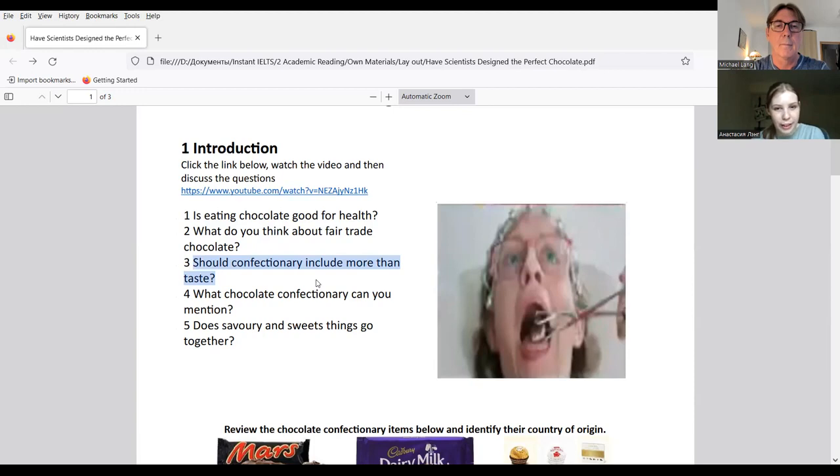Should confectionery include more than taste? What is that supposed to mean? Isn't the whole point in taste? Well, this is the point. I mean, we have Aero chocolates or bubbles in chocolate, so there's air instead of just taste. Can I add something? Should it be more than just the taste?